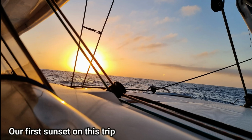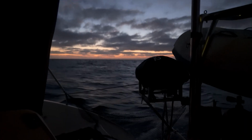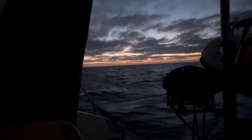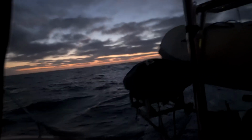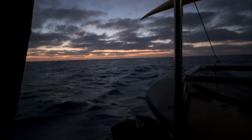As predicted, after lunchtime, the wind picked up, so we raised the spinnaker, which is coming from the rear, and we sailed into our post-sunset evening with the spinnaker all the way through the evening.